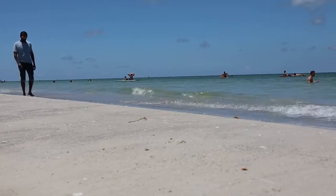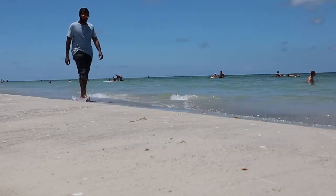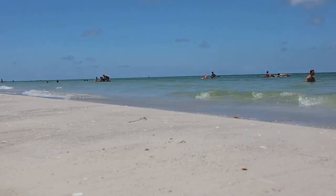The unspoiled natural beauty of the seaside village still maintains the romanticism that captivates residents and visitors alike. If a place can be said to weave a magic spell, it is certainly Indian Rocks Beach.